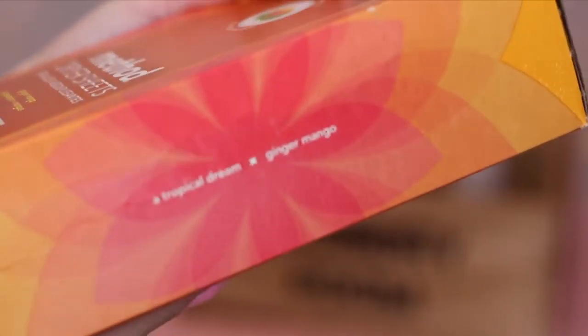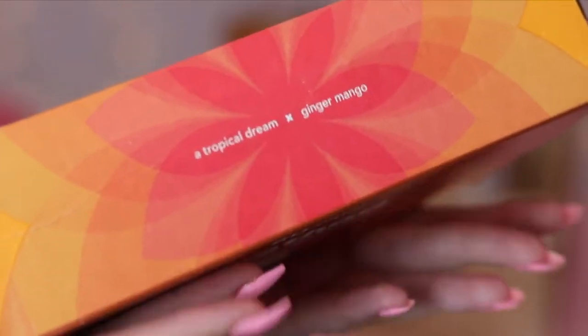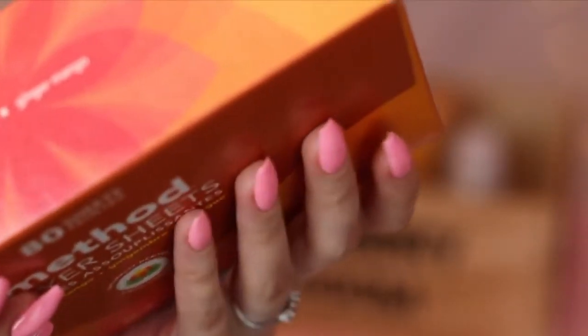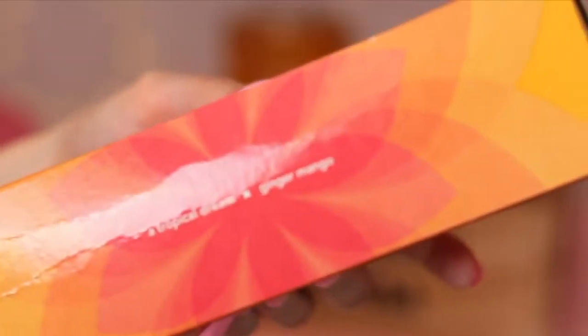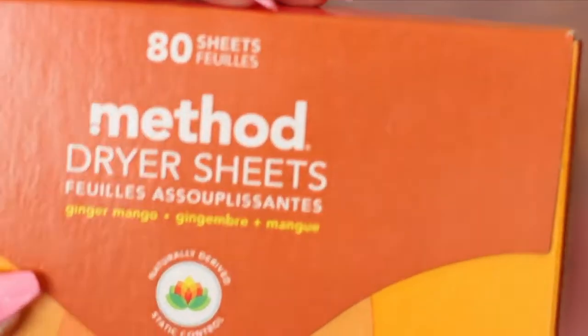Gosh, I have such a hard time with that in the winter. I think it's the combination of winter and apartment living. Just everything gets so staticky all the time. And then if you have cats, it's like, forget about it. My hair is staticky, my clothes. So I need all the help I can get. It's not too bad in the summer though. Winter, it's another story.